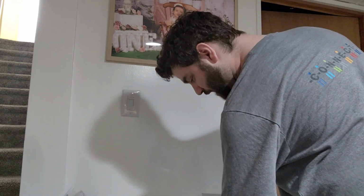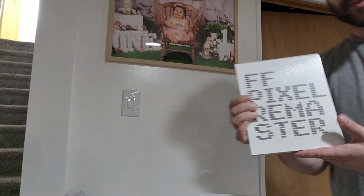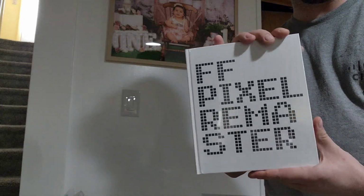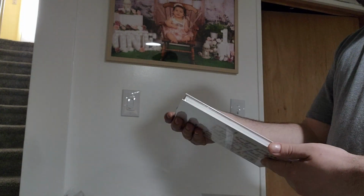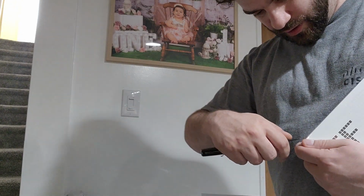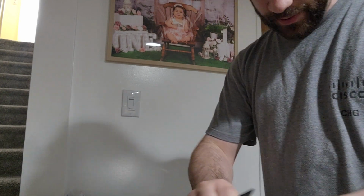So this book, I feel like I've seen multiple times on Amazon. Maybe it's Pixel Remaster. No, never mind. There is a Final Fantasy Pixel book. The Art of Final Fantasy Pixel Remaster. I'm actually going to open this right now because I like art books. I'm not going to keep this sealed. So I'm going to open it and I'll show you a couple pages.